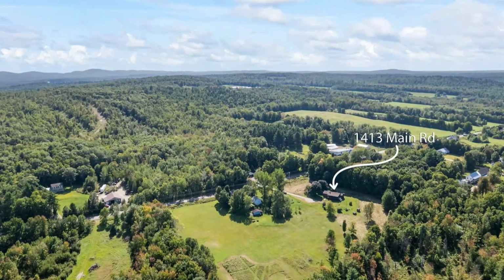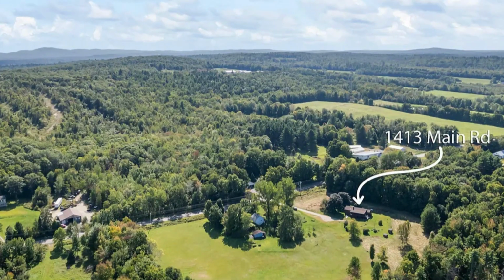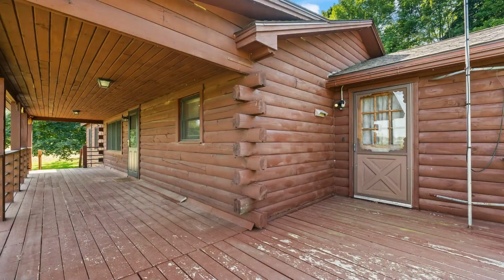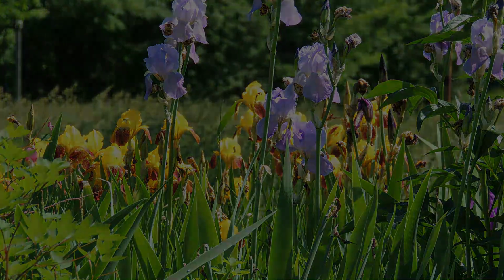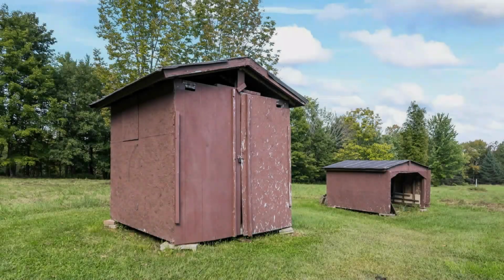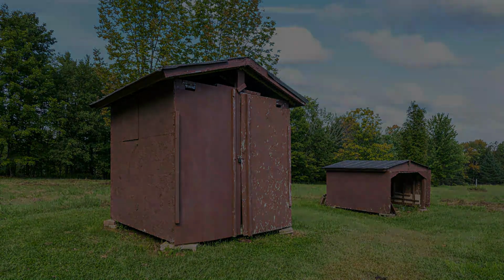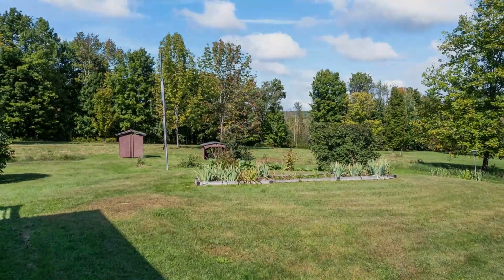4 acres of pasture and gardens surround the home, giving you endless opportunities to enjoy the great outdoors. Enjoy your morning coffee while watching the sunrise from the covered front porch. Plant your dream garden and watch it bloom with vibrant colors. Have space for animals or create your own hobby farm. Host magical bonfire nights under a blanket of stars. The possibilities are endless. And with this much land, you can truly make it your own private paradise.